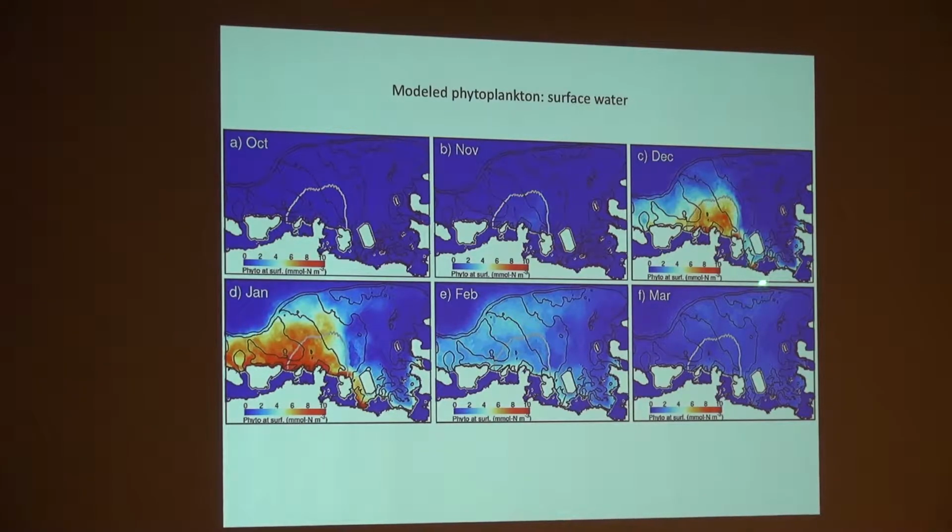And so this is model output showing very much like what the satellite showed with the high phytoplankton in December, really that peak of primary productivity. In January, remember the productivity has started to decrease already because of the light and iron limitation. Meanwhile, the physics are carrying this phytoplankton off to the west, so they're sweeping it away from the Polynya and even under the sea ice here.